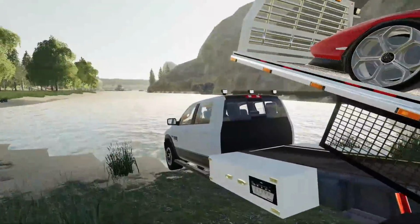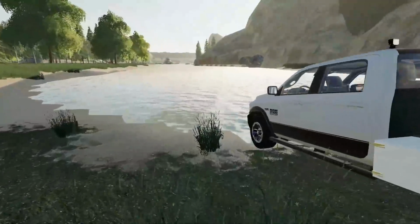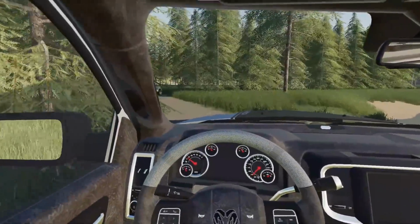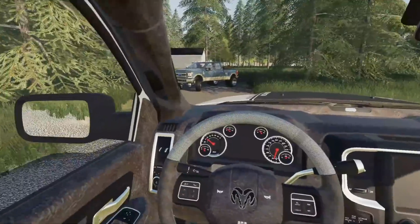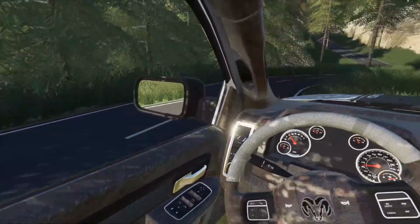Okay, we're good. Everything's strapped down. I don't see anybody just yet, so we should be okay. Okay, everything's on the flatbed and we are out of here. Maybe not so fast. Crazy guy in the truck. This guy's gonna try probably block me off. Too late, man. I'm out of here. You should have blocked off the driveway better.